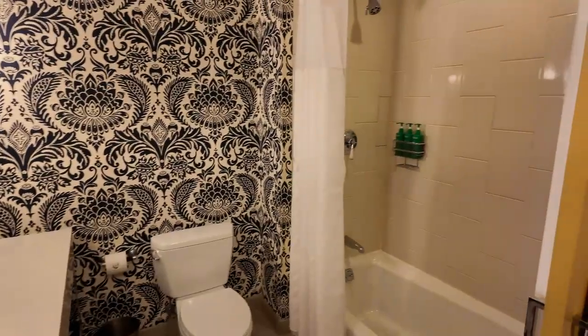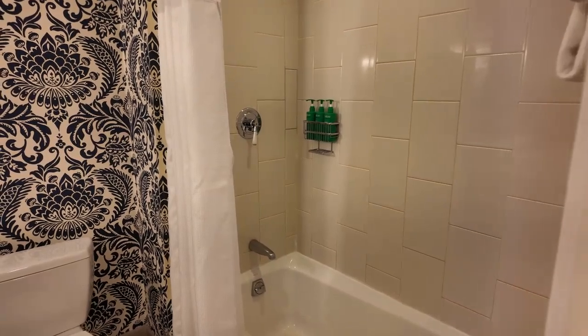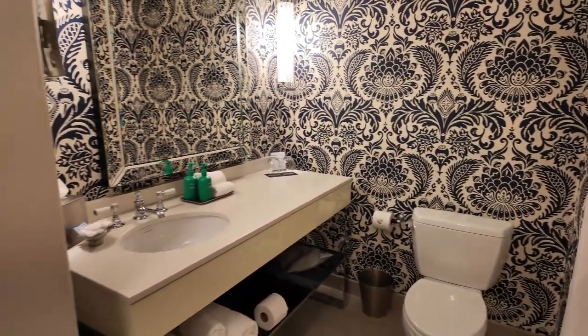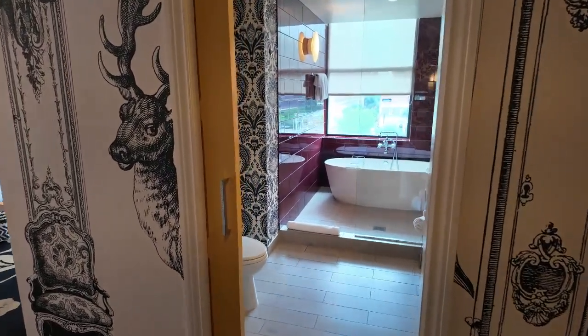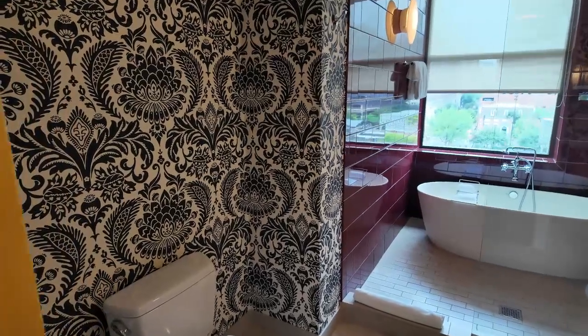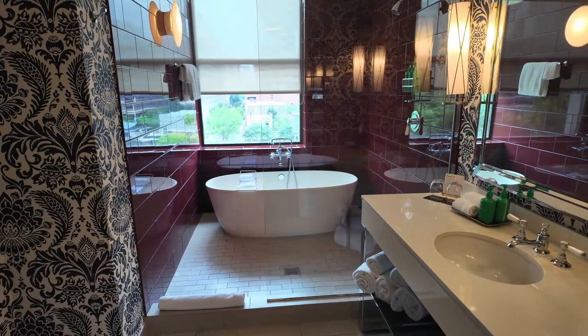And then we're going to quickly show you the bathroom here. Very similar. You do have the tub in this room as well as the shower, again, with your beautiful bathroom amenities. Next up, we are going to take you to another one of these kind of larger one bedrooms. This does have the soaking tub in there, so you do get the spa suite feel here.